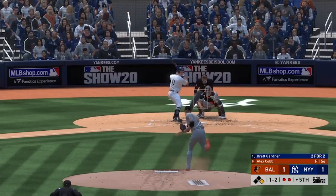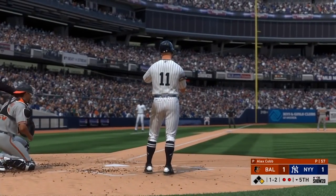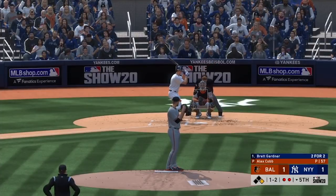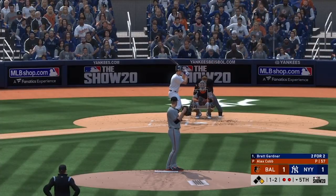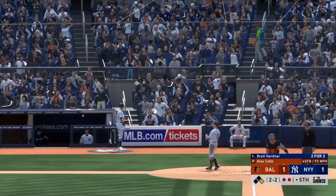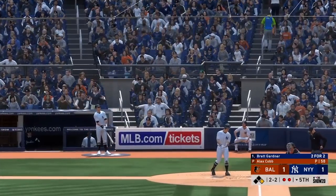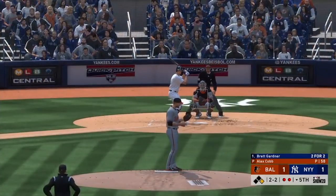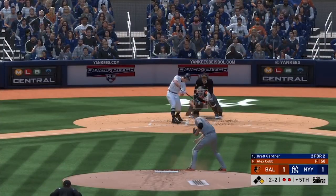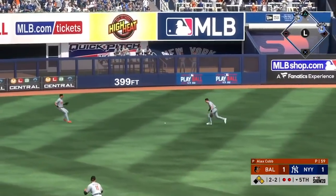The 1-2 fouled off. The next 1-2 pitch. Now a fastball taken outside here as it moves it to 2-2 now. Cobb comes set. Here it comes. Swing and a hard liner to center field. A dive, but it's off his glove.